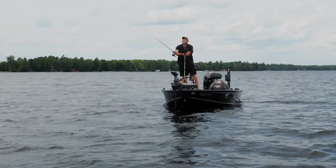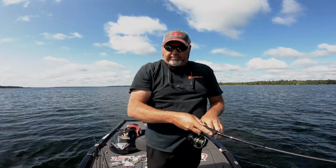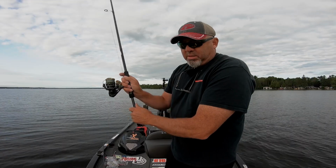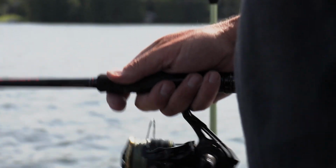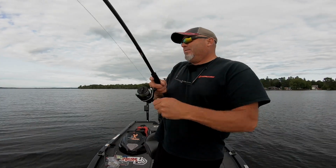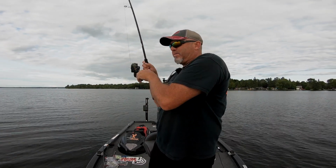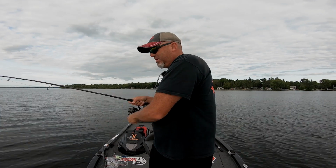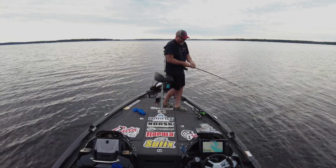Keep on casting. And most lakes in southern Ontario, I mean, probably anywhere in Canada for that matter, any weed growth is going to end in that sort of 12 to 14 feet of water. I got him. Didn't bail that hard. It's just a matter of time. I think it's a bass. Oh no, I think that's a nice walleye.